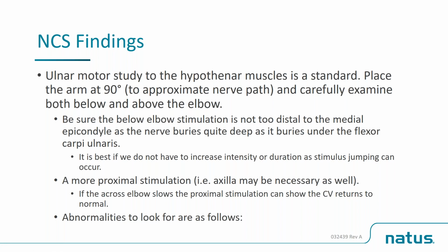Now let's talk about the median, the ulnar motor to the hypothenar. And again, that's a standard study. One of the things here, when we talk about measuring the length of the nerve, we have to put the arm at about a 90-degree angle so that we stretch that nerve across the elbow. If we leave our arm out straight, it's kind of bunched up together, and the measurement on the skin won't equal the measurement when the nerve is taut. So 90 degrees, and make sure that we don't overstimulate as we look across the elbow.